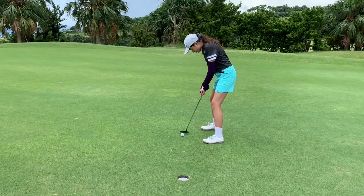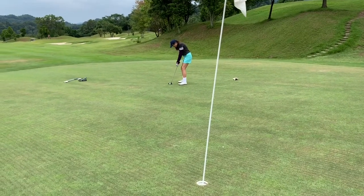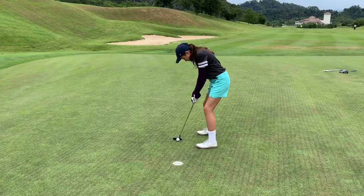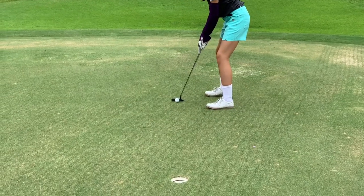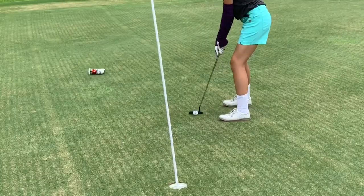So I make quite a lot of those, and if Cassie can get a few more rather than the ones clipping around the edge, then she'll save probably about 6 or 7 shots around, really, as much as that. Because she has a lot of those little ones that clip the edge.